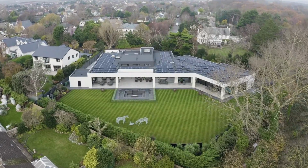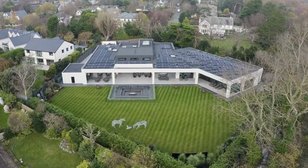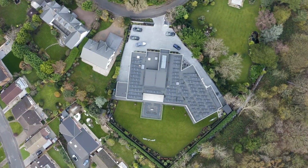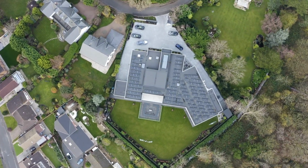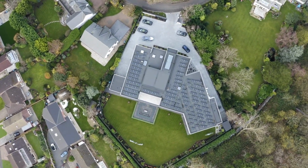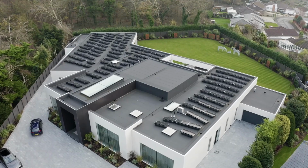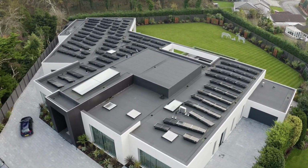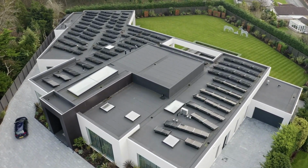The plot has literally 5 boundaries, and each boundary is on a separate angle. So it's not a straightforward plot to just design a house and sit it in the middle of the land. What I wanted to do, taking on board the client's brief, is utilise the orientation of the plot, utilise the boundaries to maximise the footprint of the house on the site and take advantage of the angles.